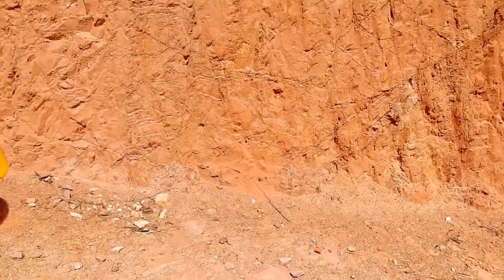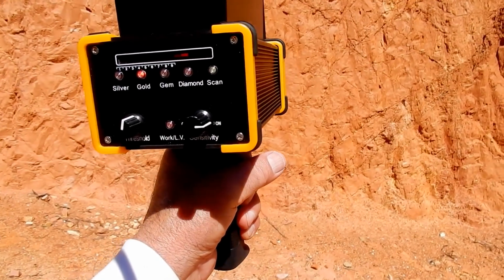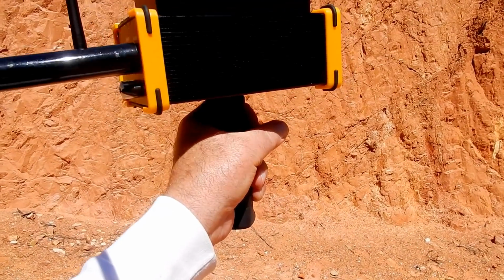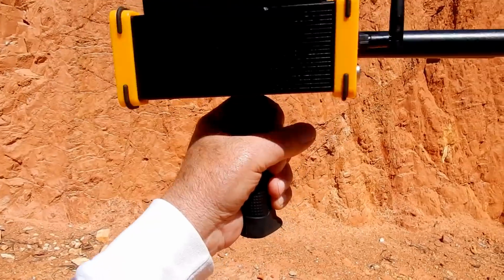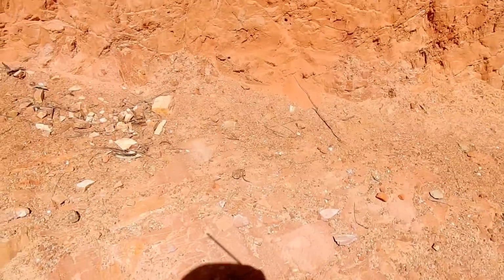Okay, now let's see. Will you watch? Is it going to tell me there's gold here? See, whatever gold was in this mine, it has been taken out. You can see the radar telling me there's no gold here now. You put this thing back in there again.